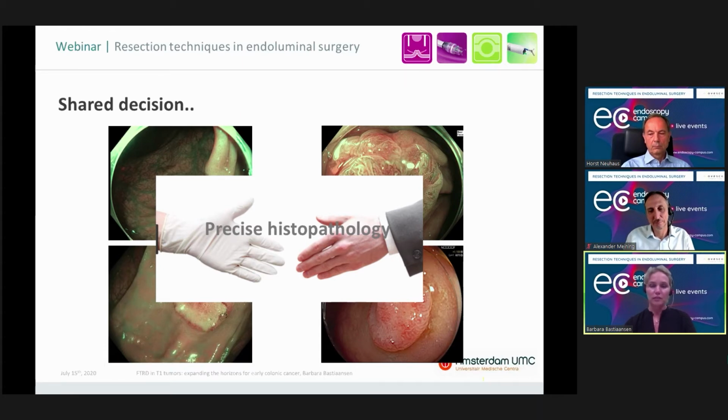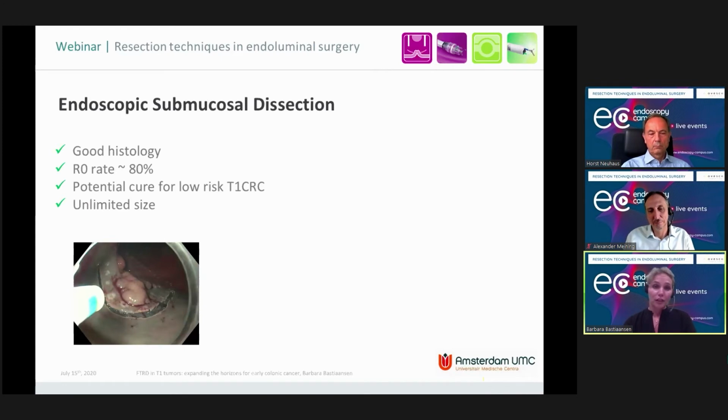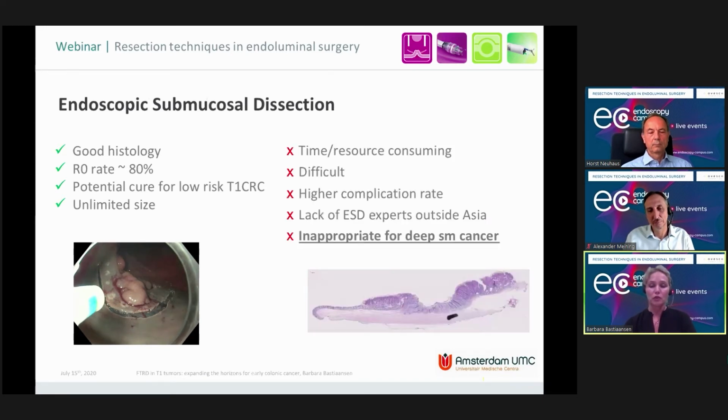So of course we have ESD, as we discussed before, a beautiful technique, delivers very good histology and high R0 resection rates in experienced hands. It can give a potential curative treatment for low risk T1 cancers, and it has unlimited size, but it also has downsides, of course. I think colonic ESD is one of the most technically demanding procedures. There's only few endoscopists outside Asia that are skilled enough to do so safely.